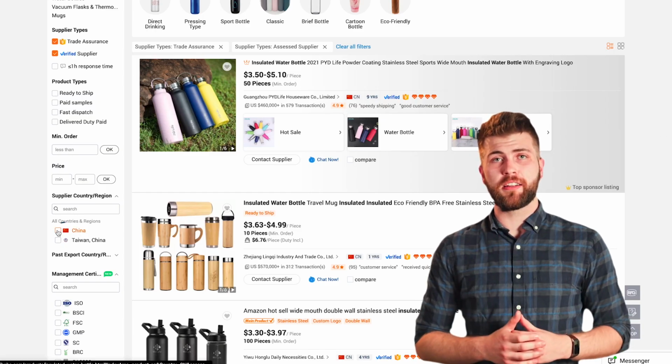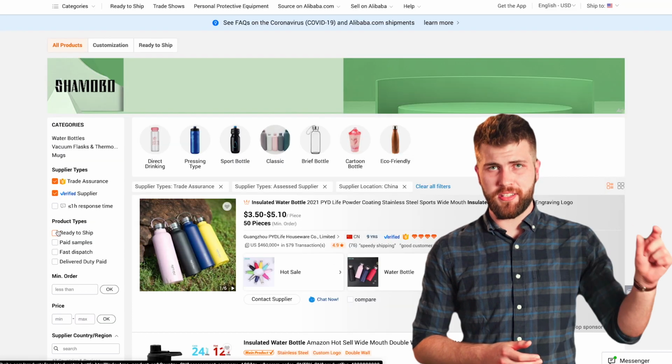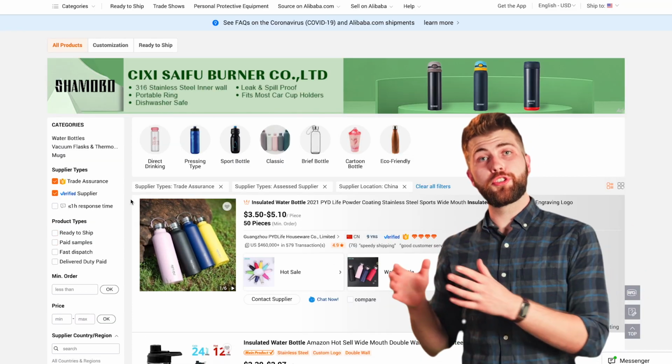Under the supplier country region, click the box that says China. Filter for Chinese suppliers. In China, you'll find that a lot of the suppliers consistently offer better prices and sometimes better quality compared to other countries. China is a production powerhouse, and it's difficult for other countries to compete with their quality and prices. Now, there's no harm in sourcing locally, but expect your profit margins to be a lot thinner.